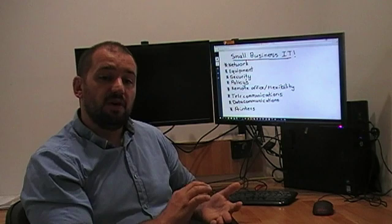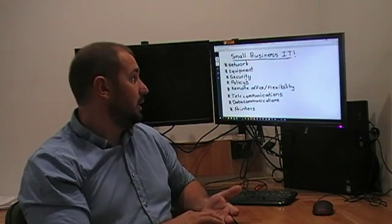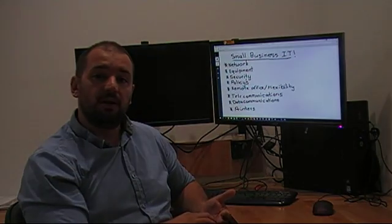scan to email, scan to SMB, fax to email services, the things that make it flexible, and the things that a lot of standard printers do these days, and tray selections and stuff like that. So let's get into it with the first topic, networks.